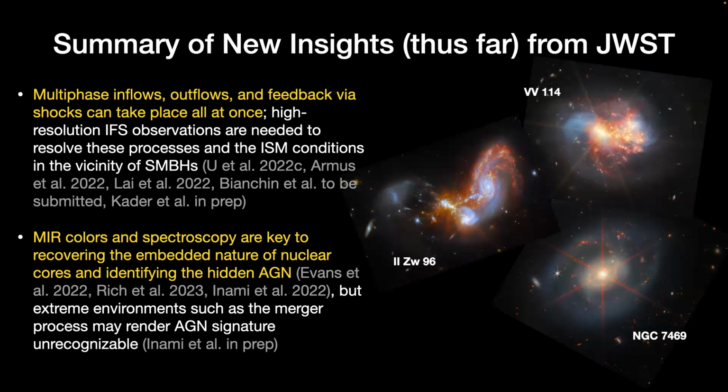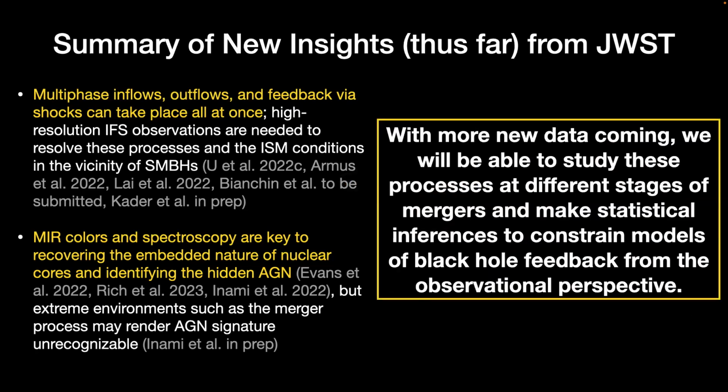But there are still more questions that the JWST observations have prompted, and hopefully we will be able to answer them when we have more data coming in from different systems. Hopefully we'll then be able to study these processes at different stages of the merger, so that we can start making statistical inferences to constrain black hole feedback models, among other things.